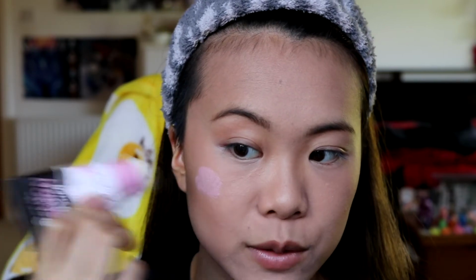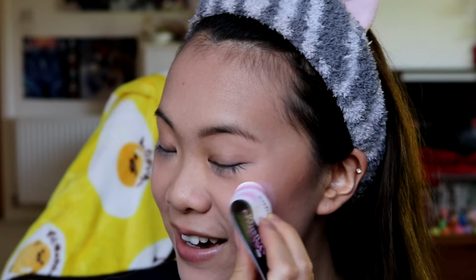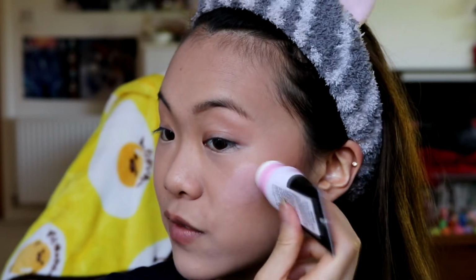I'm just gonna dot this on my face. I think it is definitely a bit too light for what I'm going for, but we will see. Now I'm just gonna dot this on the apples of my cheeks. Whoa guys, that is pink. That is pink and it's really wet. Oh, this is a lot pinker than what I want to go for. I might go over this in a different colour. This is maybe way too pink.